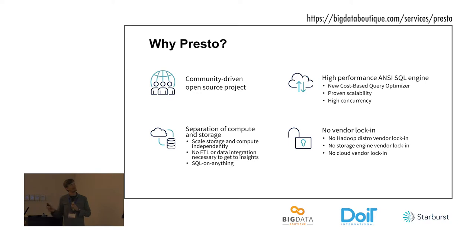If you're not yet convinced why Presto is a good choice, there are several pillars to that answer. I would say, first, it is a community-driven open source project. You saw big users of Presto that are running this at massive scale. They invested lots of effort into this project, and you can be confident this will continue. The community contributes. It's not driven by one company or a single commercial vendor like many other projects. It's actually driven by a large community, and we are one of the players.